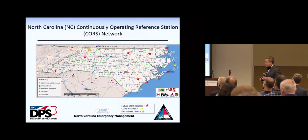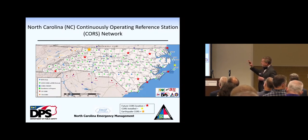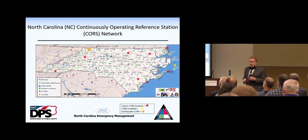The other component is our CORS network, our continuously operating reference stations, and our real-time network. What we plan to do, the green and blue are the existing sites. The red stars are where we plan to install additional CORS. The one in yellow, we just completed with a partnership with NCDOT. We just installed the one there at Rodanthe. We're currently down in the Franklin area, planning to install.